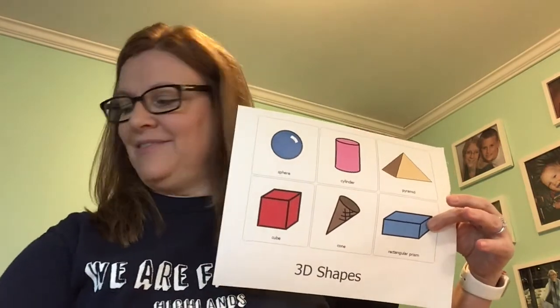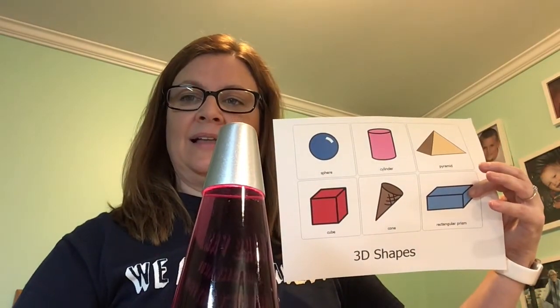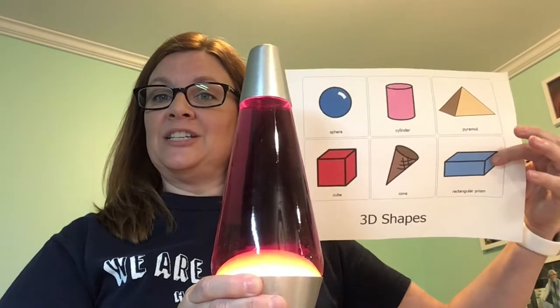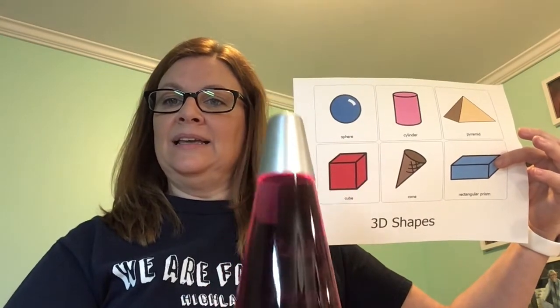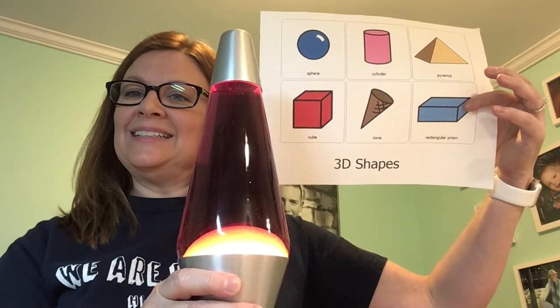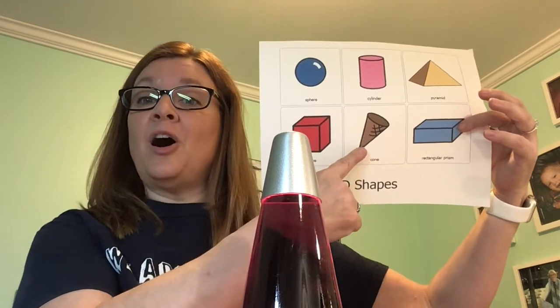Let's see what else I have. Can you guess the next one? Oh, you're going to like this one. I'm going to bring it over. Okay, it's a little hot because I lit it up. Do you see my lava lamp? My lava lamp has a shape on the top. It's kind of rounded and kind of pointed up at the top. What shape do you think my lava lamp is? Did you guess it? My lava lamp is a cone.